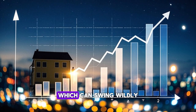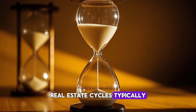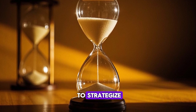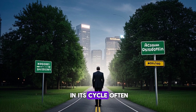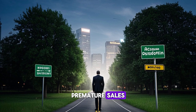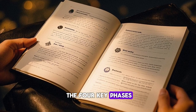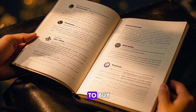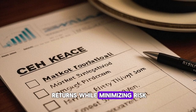Unlike stocks, which can swing wildly in short periods, real estate cycles typically unfold over years, offering patient investors time to strategize. However, failing to recognize where a market stands in its cycle often leads to poorly timed purchases, premature sales, or missed opportunities. This guide breaks down the 4 key phases of real estate cycles and provides actionable strategies for when to buy, hold, or sell to maximize returns while minimizing risk.